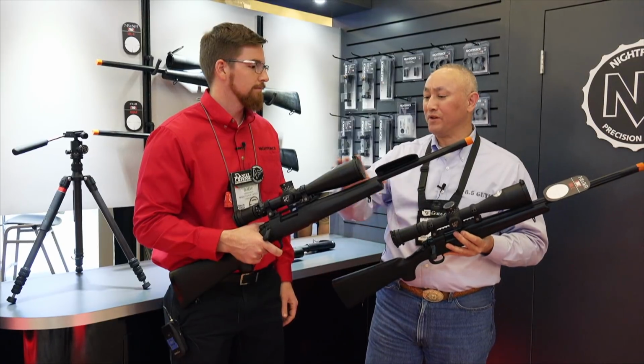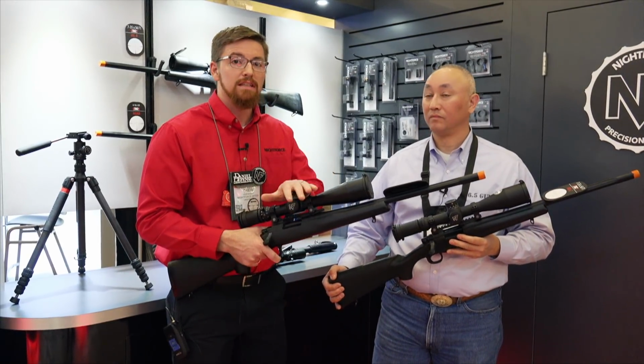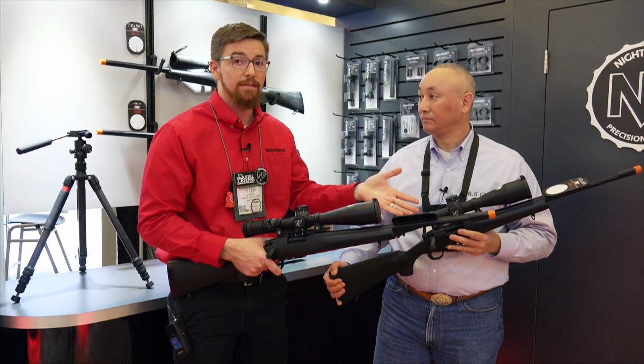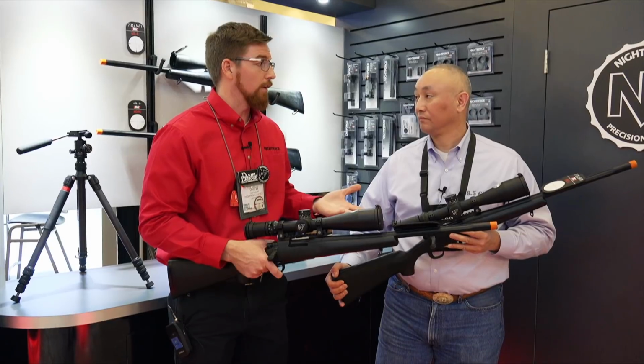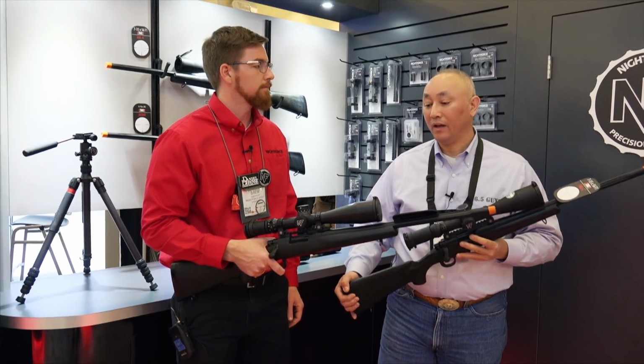Now, what sort of price points are we looking at here? Sure. With the NightForce reticles, you'll usually see the 5-25 around $3,000. Okay. Again, on the 7-35, you'll see it about $3,500. So just a pretty small premium to get that extra capability.